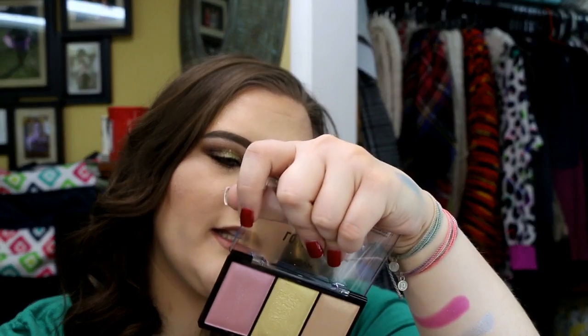Speaking of a NYX fail, okay, let's talk about this little sexy guy for a second. This is the Love You Mochi by NYX. This is the Trio Highlight, the Lit Life Highlight Palette. I hate this, you guys. First of all, I thought it felt really nice. At first, I'm like, wow, blind me, baby, blind me, yes.